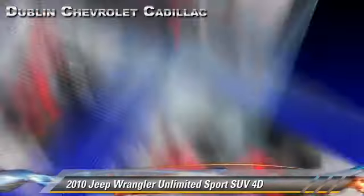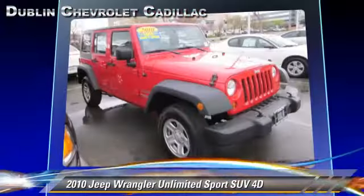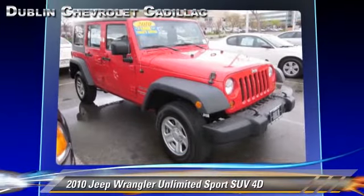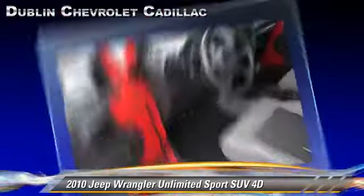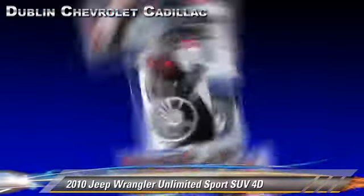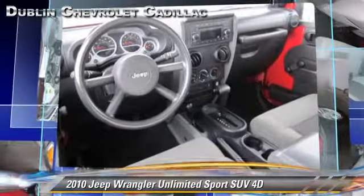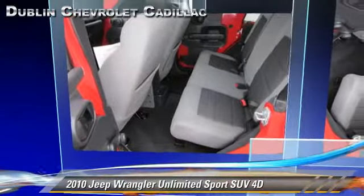This Jeep features tilt wheel, hill start assist, and 4-wheel drive. Safety features include traction control, 4-wheel ABS, and stability control. Comfort and convenience features include air conditioning and power steering. Give us a call to schedule your test drive today.